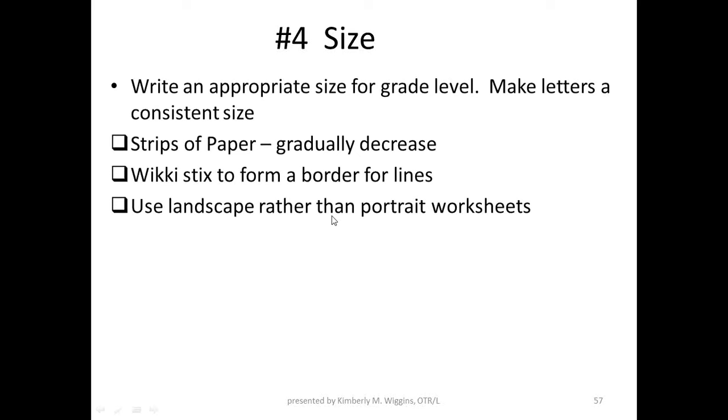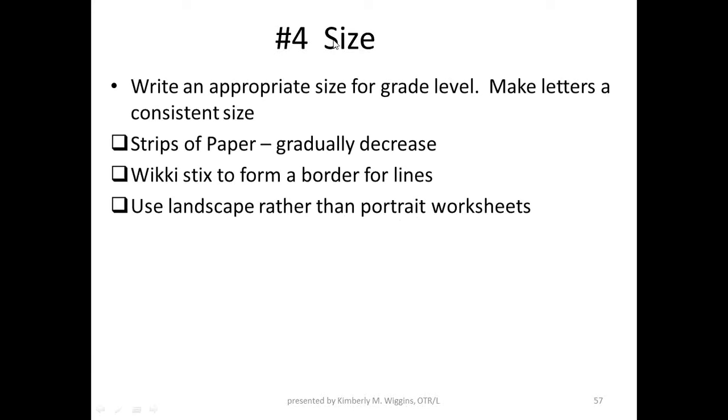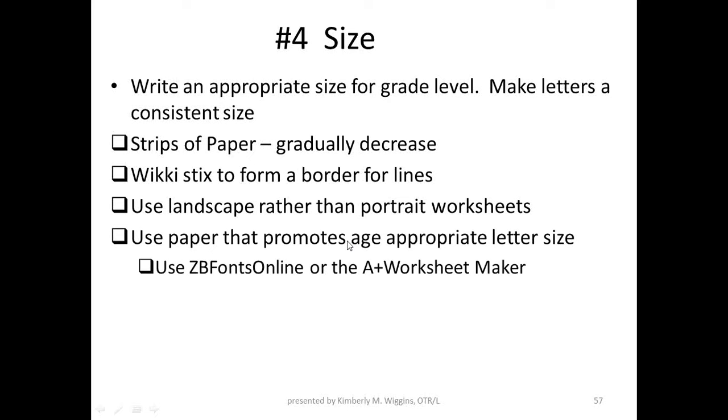Using landscape instead of portrait for worksheets will help, because if they're writing very large, writing on portrait, you might only end up getting 2 words on a line because they write so humongous, and then it looks more like a list than a sentence, right? But if it's a landscape version of the worksheet, they can at least get more words on each line. Now, Zaner Bloser has a website that has a worksheet maker, and so does Handwriting Without Tears. So we can talk about that in a second.